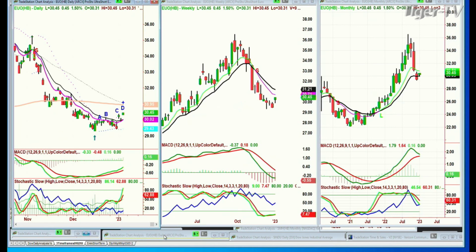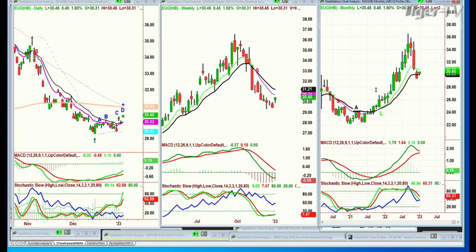But I've never really seen this. There are not that many instruments that I haven't at least seen, if not done all my technical homework on. Let's see. So that's B, that's a C, and that made a peak D. So this is the EUO trading at 30.45, up 45 cents, up actually 1.50. And for anything to do with currency, I realize it's an aggressively short because it's a ProShares, and therefore I've got to look at it a little bit differently.